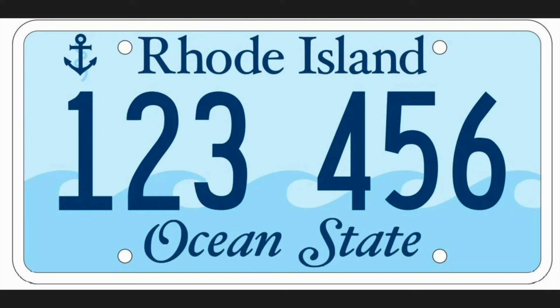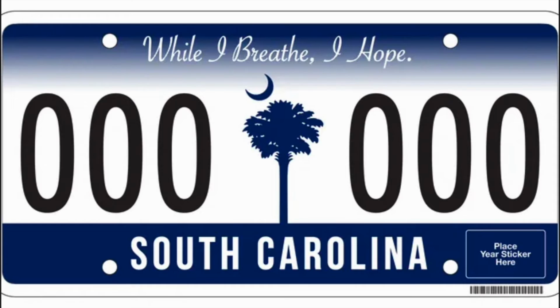Rhode Island kind of adjusted their license plate recently. This is what it looks like now. It's the ocean state. It's got an anchor at the top left. The waves look kind of weird, but it's okay. And it's muted colors, but it's all right. I like the font at least enough.